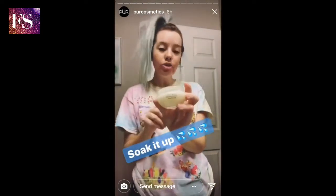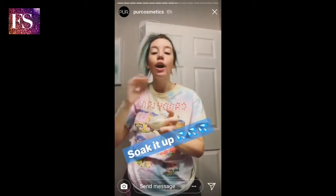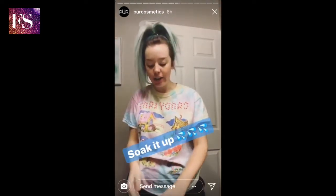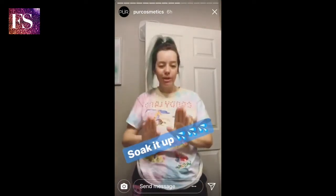Then we're going to go in with moisturizer. This one is the Soak It Up Moisturizer. This is my boyfriend's favorite moisturizer of all time. It is so hydrating. It feels so good on the skin, and it's great for the winter months when you're especially dry.